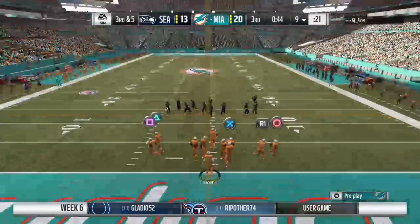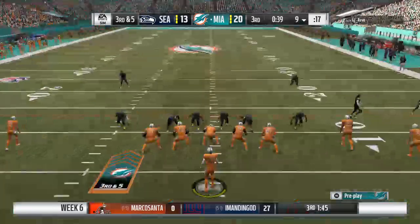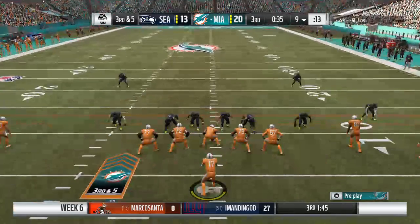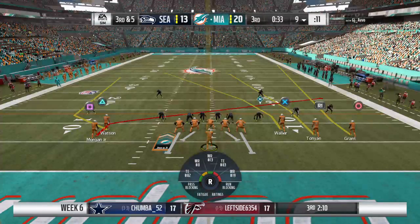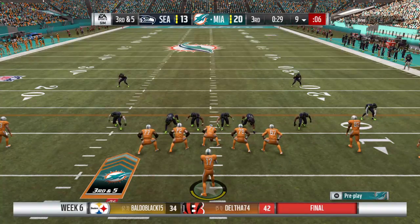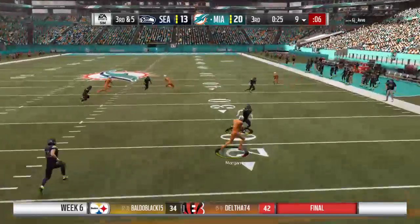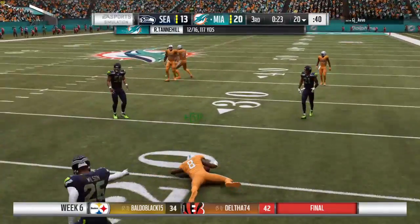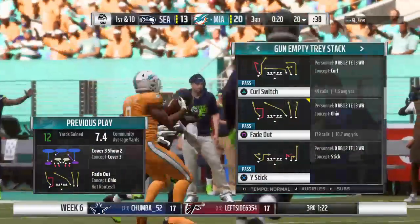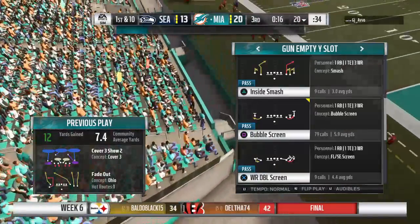The Dolphins on 3rd down, 2 for 5 to this point. This will be 3rd and 5. Ready? Go, go. Out of the gun, Tannehill. Oh, he's got a man wide open, complete. And he's taken down, but not before reaching the 20. Give him 12 yards there, and the Dolphins have a 1st down.